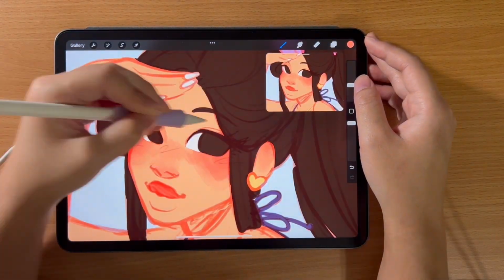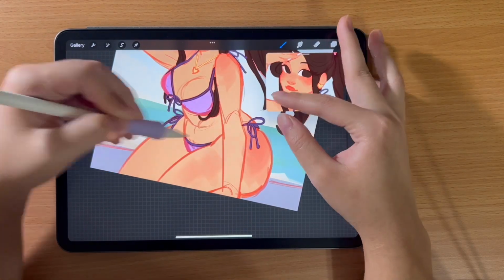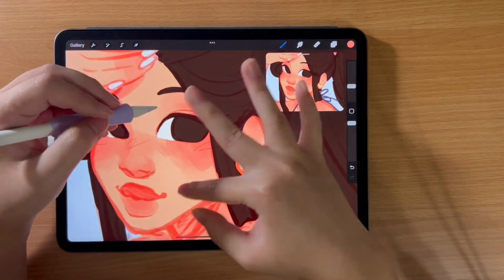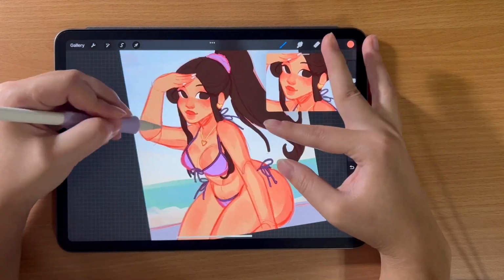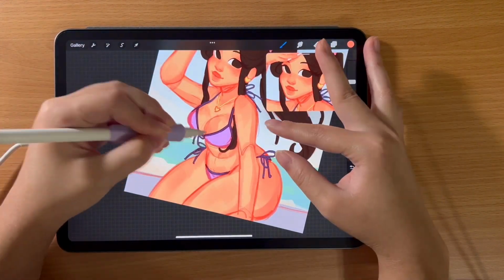In horses in general, I think I would have been considered a horse girl because I had a ton of horse posters and figurines and My Little Pony toys. Ponies were the first thing that I drew, basically, which is kind of funny because now I draw furries and humans, but I started off drawing ponies.